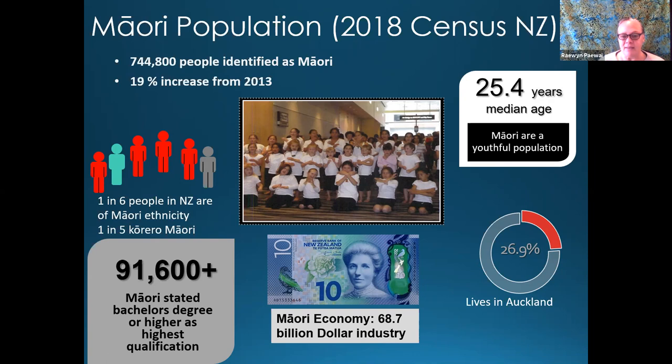The Māori economy in 2018 was $68.7 billion. Over 91,000 Māori have stated that they have a bachelor's degree or higher. One in six people in New Zealand identify as Māori, and one in five kōrero Māori.